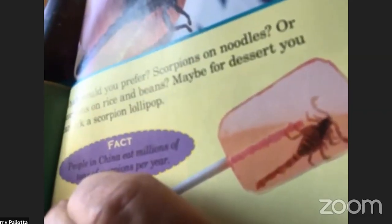By the way, Americans eat them. There's a lollipop you can buy. Yeah, I've seen those. At almost any science store or museum store, they always sell these scorpion lollipops. So Americans eat them also. So there you go.